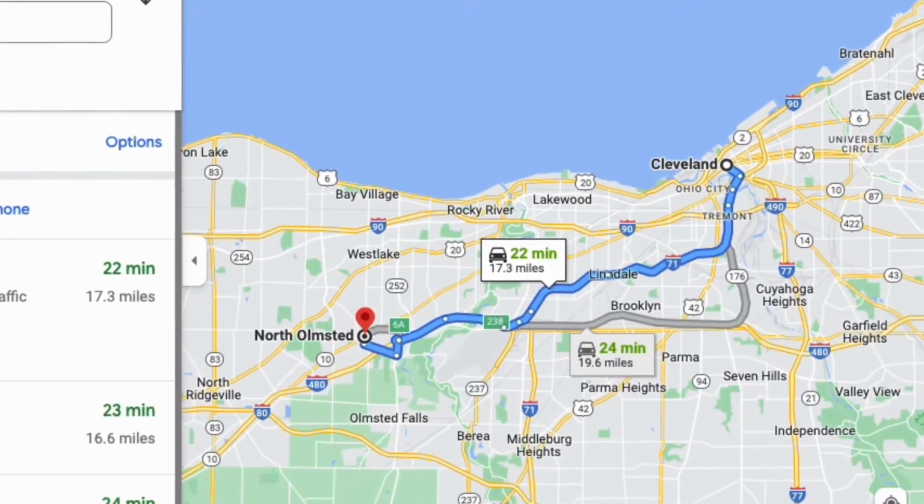So with Cleveland being ranked top 5 in the United States for nightlife, you are not ever going to run out of opportunity to keep yourself busy. There is so much to do here and so much more than I already explained.